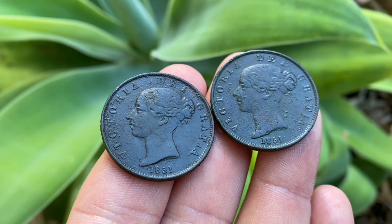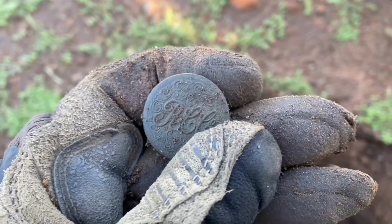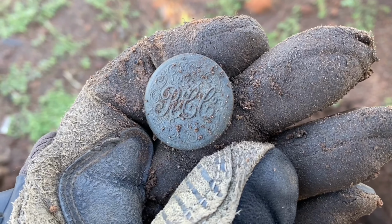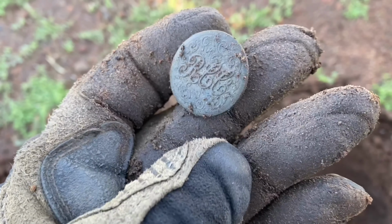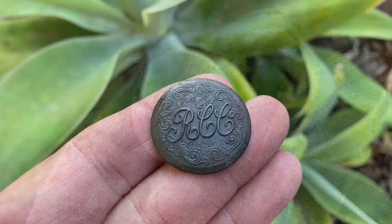Just digging away, we've got a lot of rubble here. And look what I've got. Really nice old button. No idea what that is, but I think it's a livery or livery, whatever they call them, but that's nice. Well, there's the button, everyone.